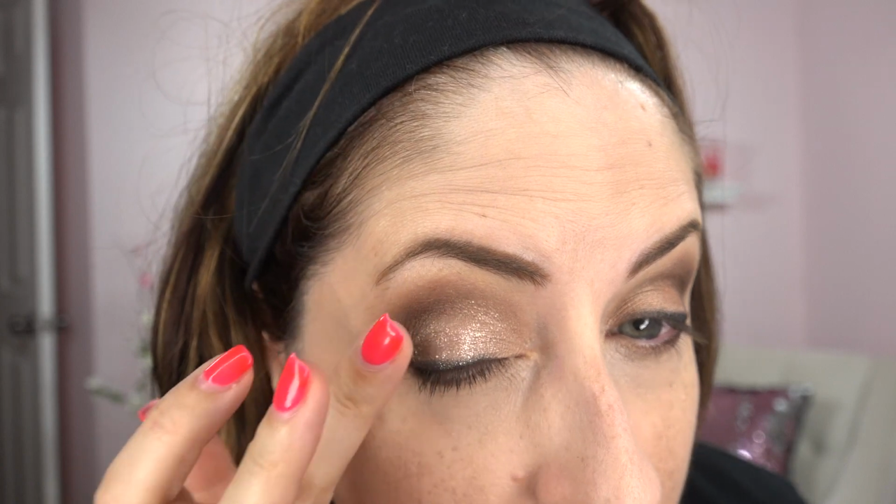Then I got a fingerful of that nice foily, tinfoil looking metallic, and I dabbed that in the center of my lid, and I'm so glad I did. I love it so much. It is so pretty like that. Look at how pretty this is. We're not talking chunky glitters. We're not talking any of that.